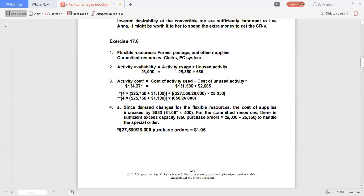Number 1, classify the resources associated with purchasing as flexible or committed. So in number 1, the flexible resources are forms, postage, and other supplies. The committed are clerks and the PC system. Compute the total activity availability, and break this into activity usage and unused activity. So the activity availability is activity usage plus unused activity.